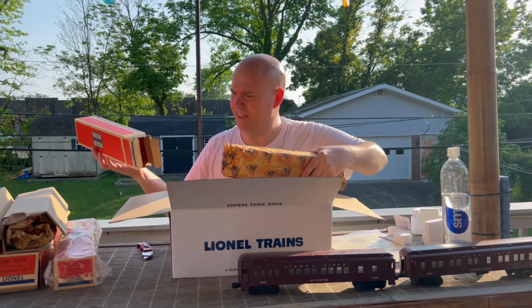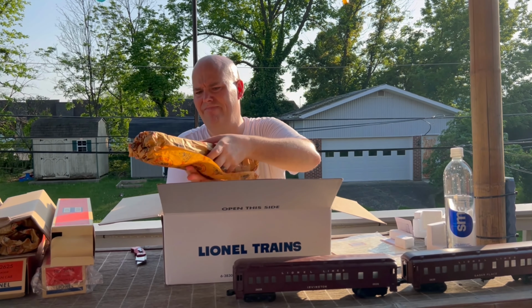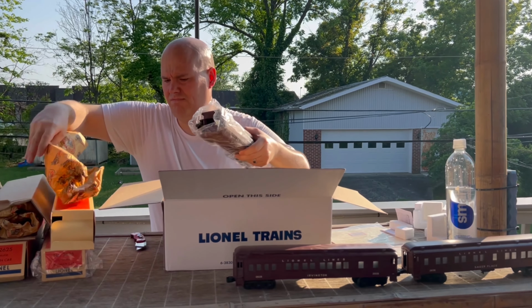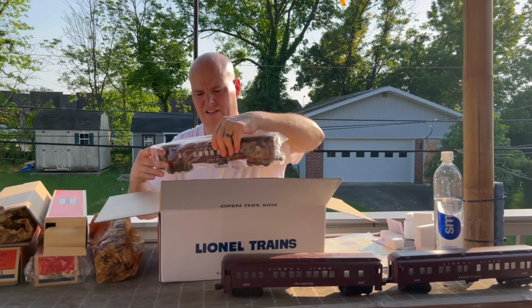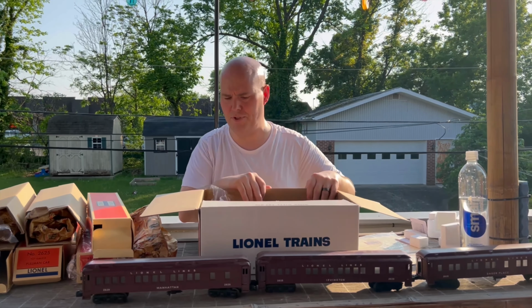This one is missing the cardboard. Cardboard insert's missing. Let's put this here so it doesn't blow away. This is the 2528 Manhattan car. I think five cars is absolutely perfect.